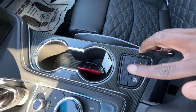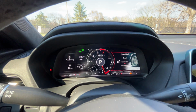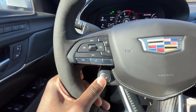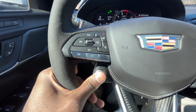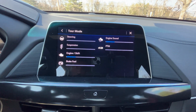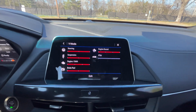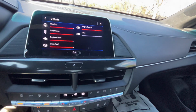Traction control, you can toggle that here, automatic brake hold there. You get several drive modes, so snow and ice, my mode, tour, and sport, and then you have track as well. And then you can set up this V mode as well, so you can just toggle that on and off. So it'll show you the difference. So that's your tour mode, and that's the V mode there. So the exhaust gets louder, the brake feel feels more sporty, engine, steering, everything.